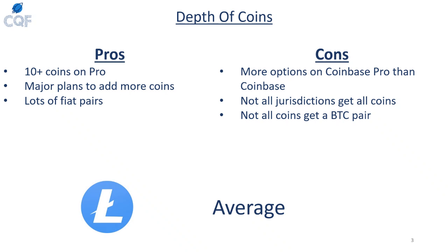So it can get kind of tricky trying to figure out how to go from an altcoin into Bitcoin, into a stable coin, into fiat. It's not straightforward just because there doesn't always seem to be much of a rhyme or reason on what pairing each coin gets. But overall, there are actually quite a few pairings that they offer.